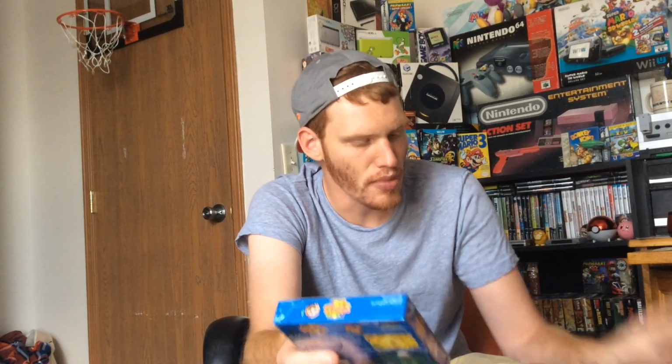Mario Pinball Land. And I guess I could have been saying the prices on all of these. The stickers are on them, what I paid for them. I think the most expensive one was Metroid at $24.99, and most, if not all of them, were $4.99 or $12.99. So they probably averaged out to like $10, $15 a piece.